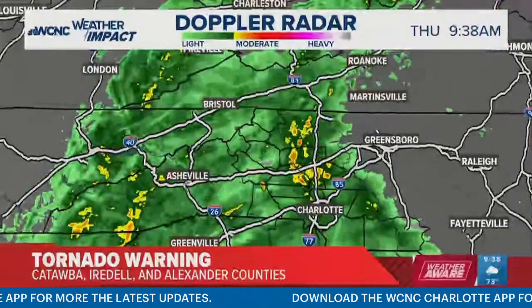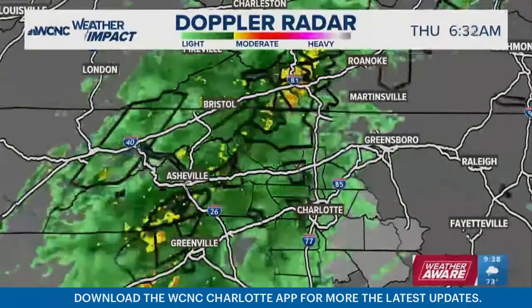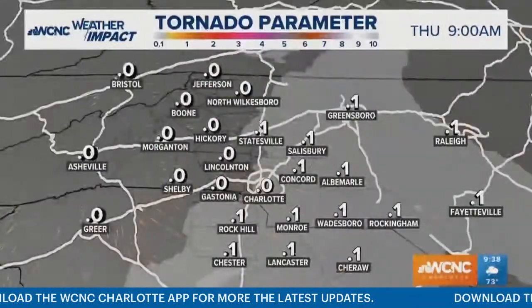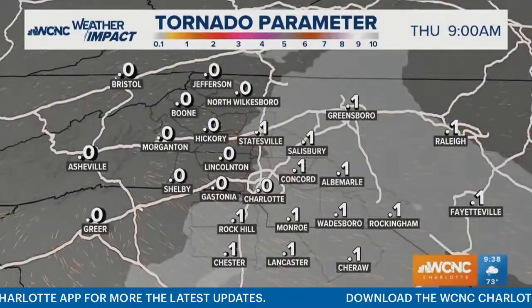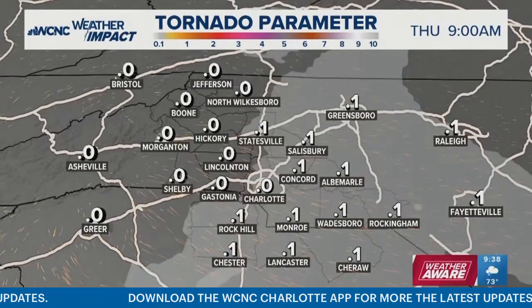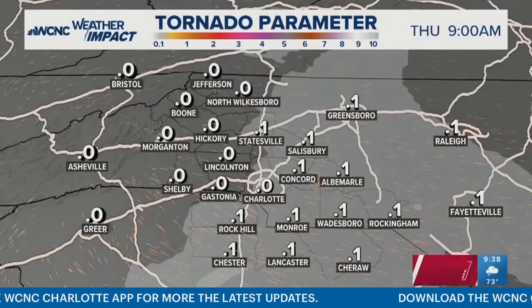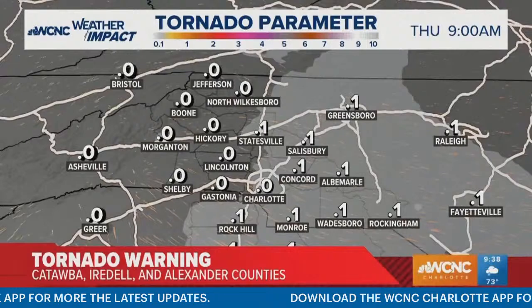Helene hasn't even made landfall, but there is so much wind shear. That's twist of the atmosphere ahead of this system that we had a tornado warning yesterday. There were actually two potential tornadoes that dropped in the mountains. But looking at our tornado parameter, at this hour we're only seeing around a 0.1. Any number shows that you could potentially see a tornado.